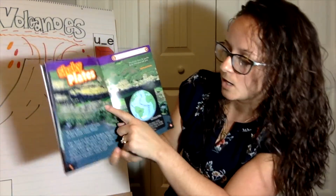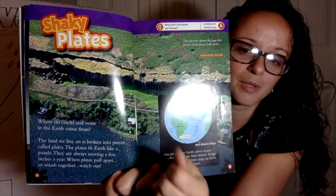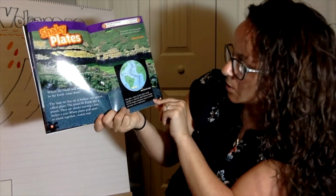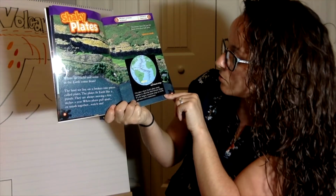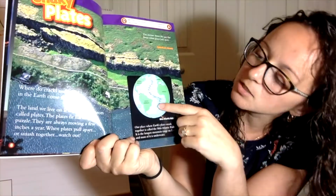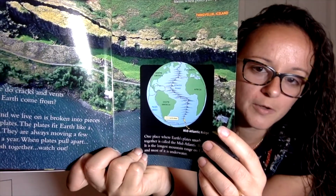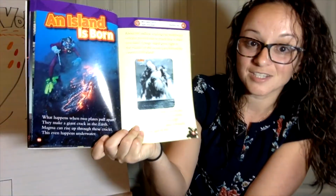So the picture shows the gap that forms when plates pull apart. Right here is where plates pull apart. And then this Earth, it says the Mid-Atlantic Ridge. So there's a plate there. And one place where Earth's plates smash together is called the Mid-Atlantic Ridge. It is the longest mountain range on Earth, and most of it is underwater. So that's where the plates have smushed together to form those mountains, most of which, again, are underwater. Which is interesting.